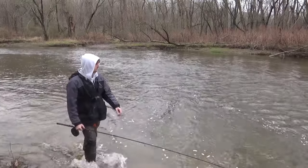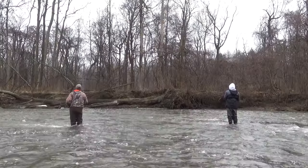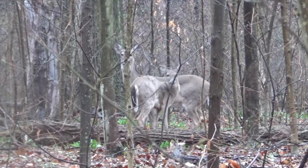As the day came to an end, I couldn't have asked for a more beautiful day on the river. I got to spend some great quality time with my father, which I cherish very much every day. Even though the bite on the water wasn't the best, I was still very satisfied with how the weekend went.